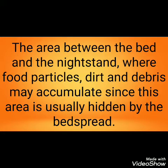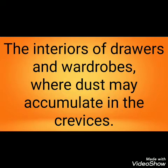The area between the bed and the nightstand, where food particles, dirt and debris may accumulate, since the area is usually hidden by the bedspread. This is exactly the area between the bed and the side table, where you put the phone, your scribbling pad, pen holders, and also glass. Most of the time it's hidden by the bedspread and needs to be taken care of.